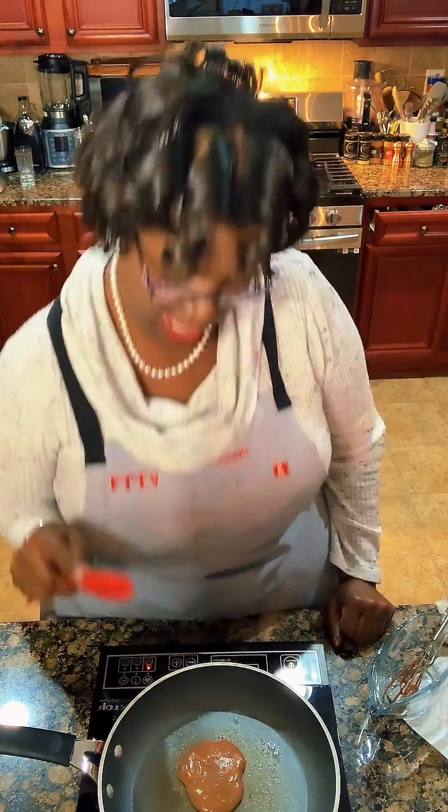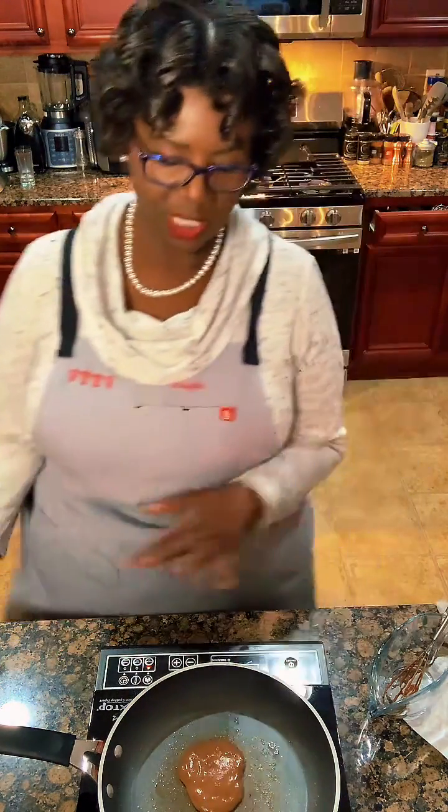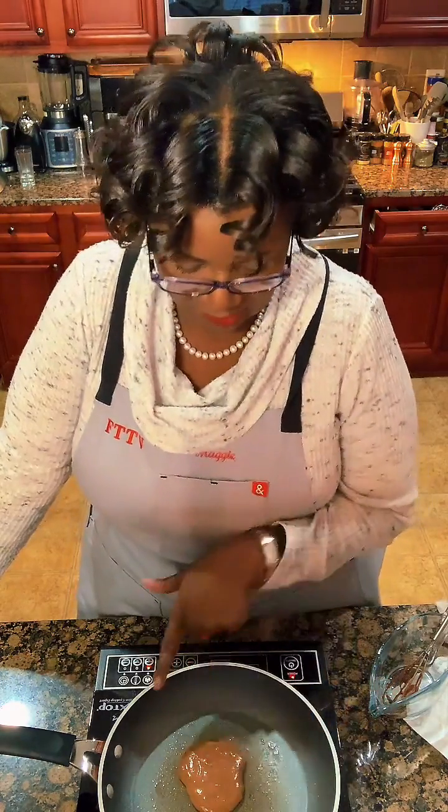Believe me, I have made that mistake. All right, so we're gonna make one struggle pancake. Kind of looks like a ghost. Maybe it's festive. We'll make one struggle pancake. We'll flip it over and see how we like.